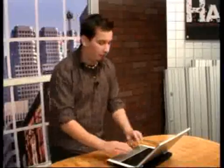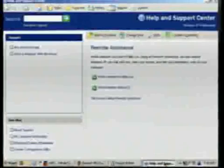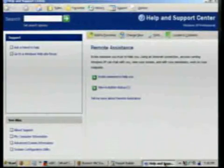I don't know if you've ever tried to use the remote assistance that's built into Windows XP. It looks like this, and it is just about the most horrible remote assistance thing ever built on the planet. I mean, it's based on Terminal Services, which is tried and true. It's proven, it's great, but the implementation in Windows XP is absolutely horrible.